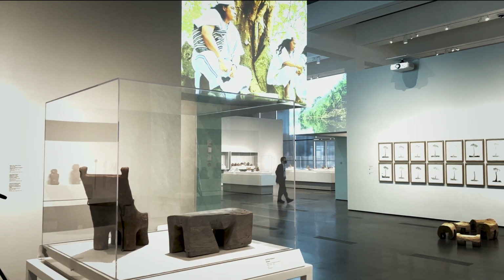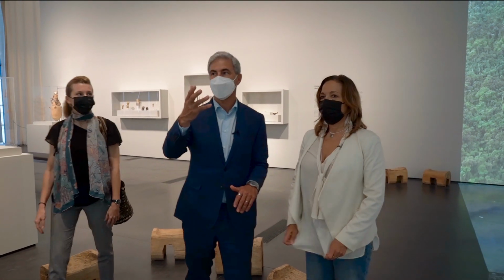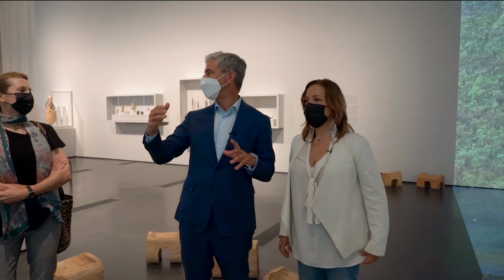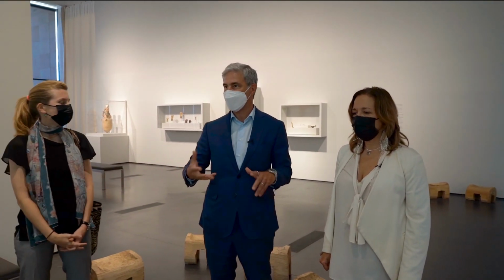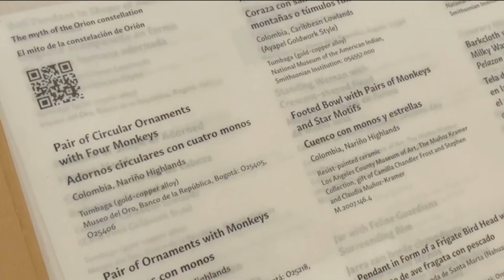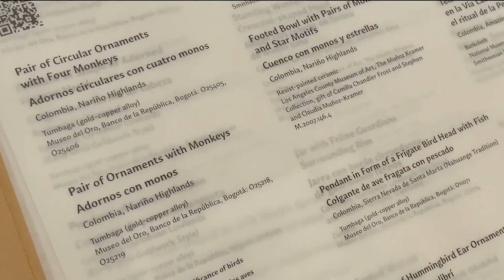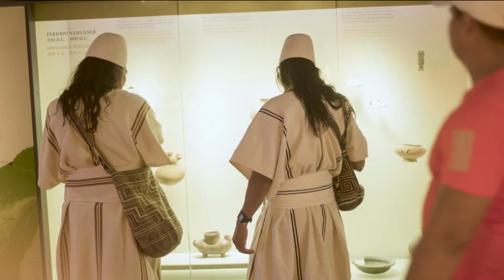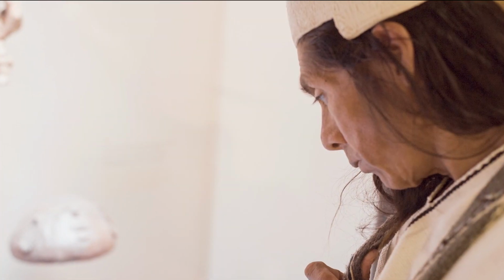What's interesting to me too is you made this decision, with guidance from Mamo Camilo, to not have the dates of the object. One of the primary things in a museum is the label that goes with the object. The experience for me was we went with them to the Museo del Oro in Santa Marta, and they were so reverential to each of the objects. They didn't care they were in a museum, right.